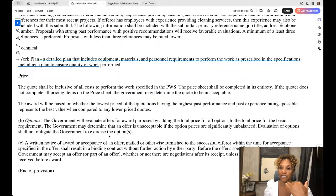So here's what they're saying. You can give them the lowest price, but if your past performance is trash, boom, balloon popped. Next. I don't like any of y'all. Pop, pop, pop. That's what's happening here. I'm getting some red balloons, y'all. I'm going to get them in Texas when I go later this week. I know, right? That's what they're saying to you.